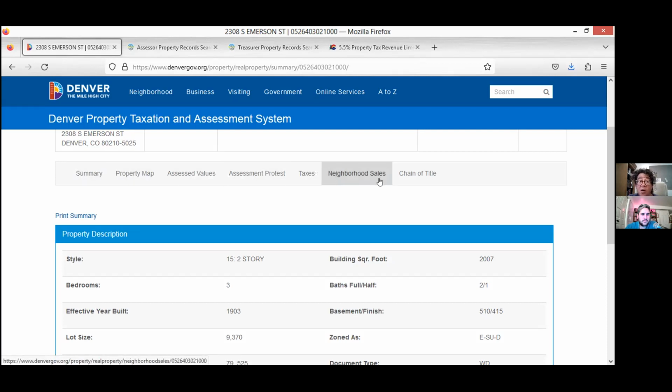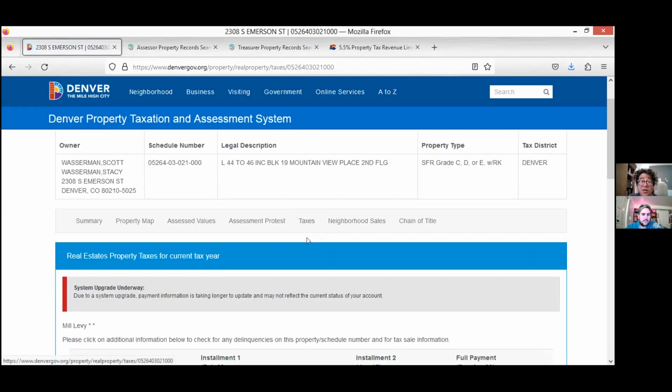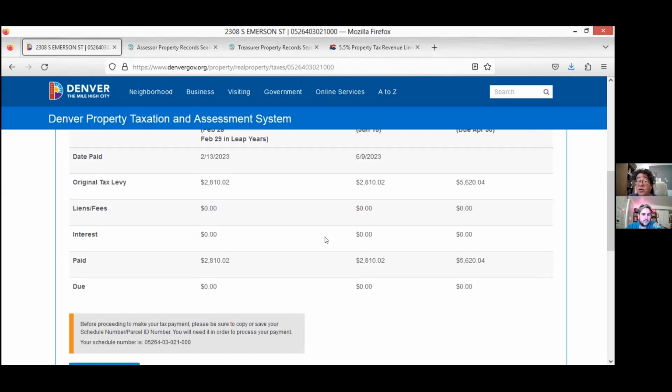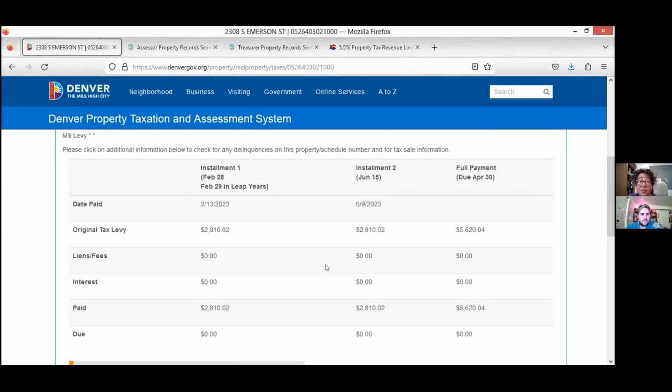Whereas Jeffco put it all more on one page, Denver has just as good of a system, but it lays it out more with tabs. We've talked about assessed values, assessment protest, these different things. Here are comparable neighborhood sales, that's part of the protest process. But taxes is what we're focusing on in this one, not as much worried about details. If you go into this property, you'll see pretty much the same type of layout.